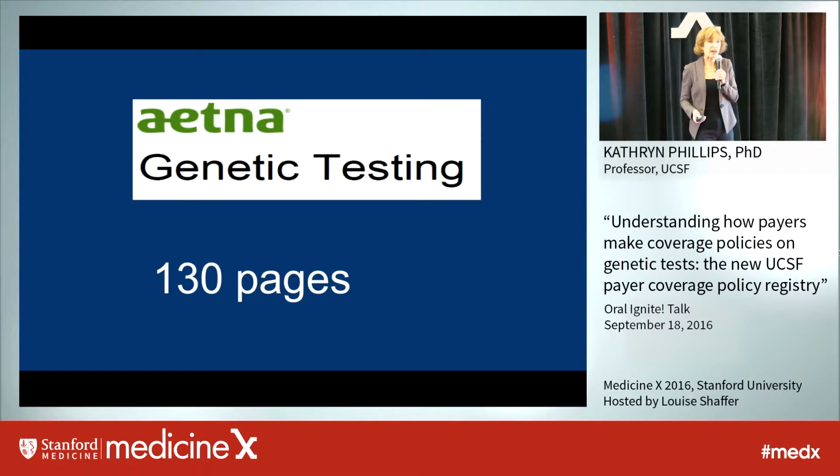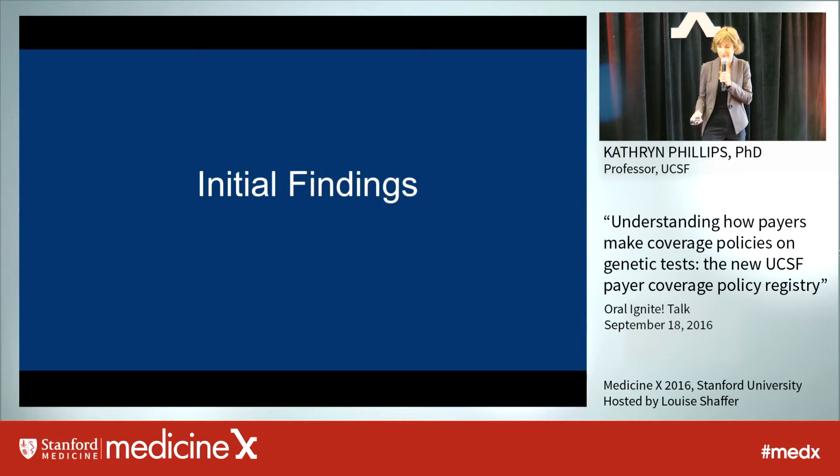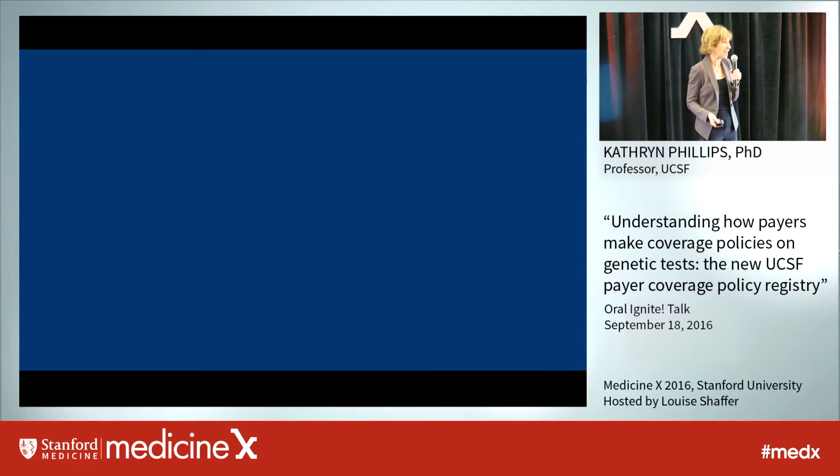If you've never read a coverage policy, they can be pretty hard to read. This is just one policy by Aetna. It's 130 pages on genetic testing. So what have we found?